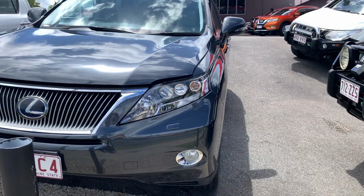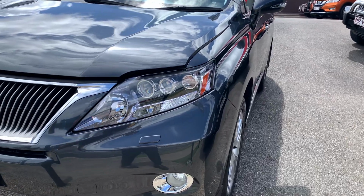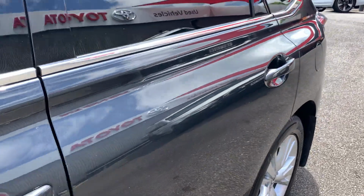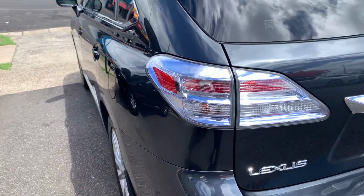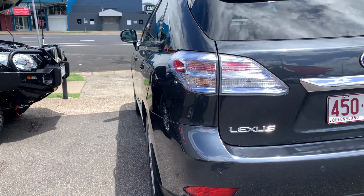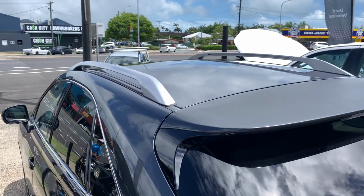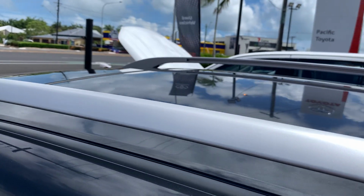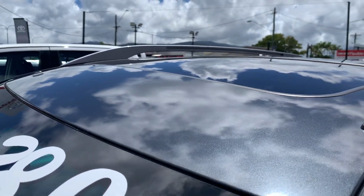Alright, so I'm looking down the passenger side of the vehicle at the front, just going down the edge of the vehicle to make sure there are no bad imperfections in the paint. I've only had the vehicle on the yard for about one day. That looks really good, straight, no ripples in the paint. I'm just going to make my way up onto the roof of the vehicle to make sure there is no hail damage or any dents. That looks pretty good.